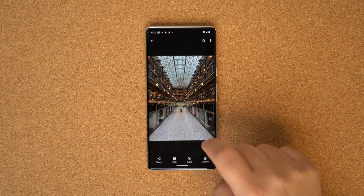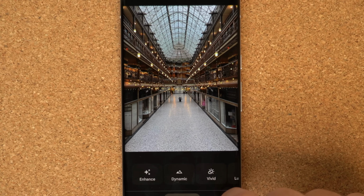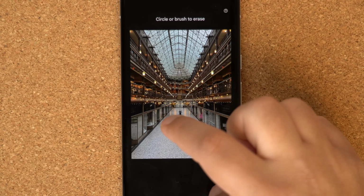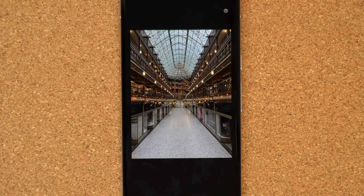One last little tidbit before I wrap up. Google does have one little cool trick up its sleeve that you can't necessarily do on an iPhone, at least built in. You could probably find some apps out there that'll help you with this, but it's something called Magic Eraser, where you can basically pull up a photo and Google will use its processing power from its Tensor chip and its software to determine what objects you can erase from pictures to make them look better. It'll give you suggestions and then you just one tap and boom, it's removed.